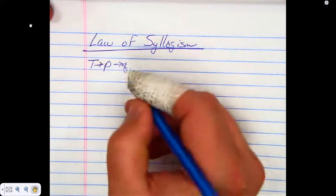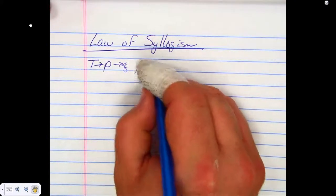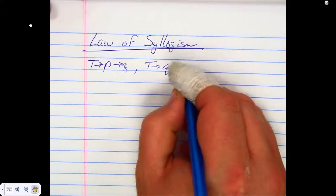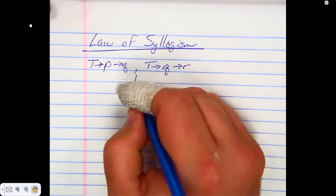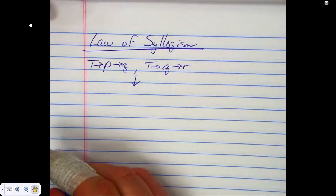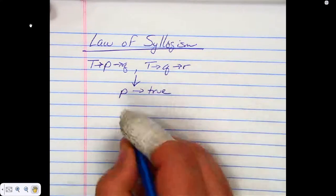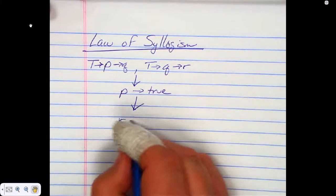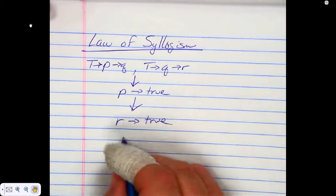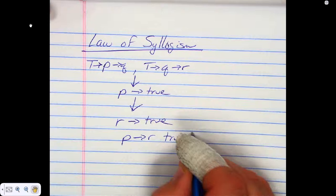First of all, P then Q is true, right? At the same time, then, what else becomes true? Q, then what? R. Then, what? P is true. Then what? R is what? True. Therefore, P to R is what? True. True. You can say that statement.